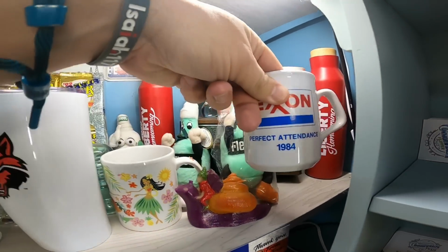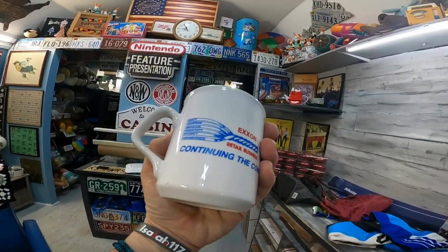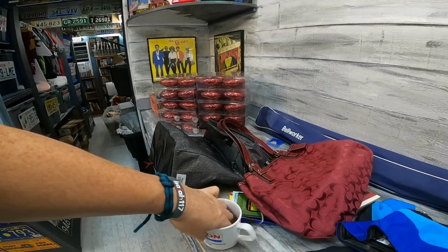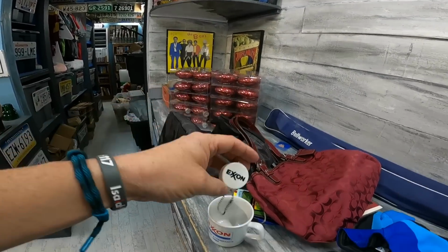We should do that one again. Perfect attendance mug. This one sold for $14 plus shipping. That's pretty dang good for a coffee mug, but it has been listed for a long time. And a little pill case keychain, I think.